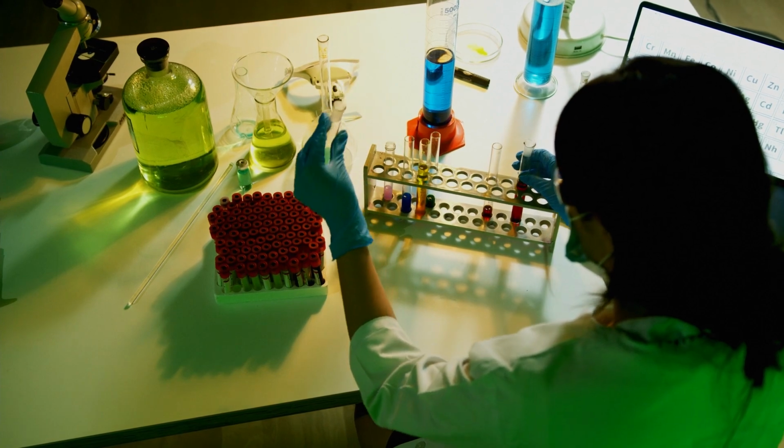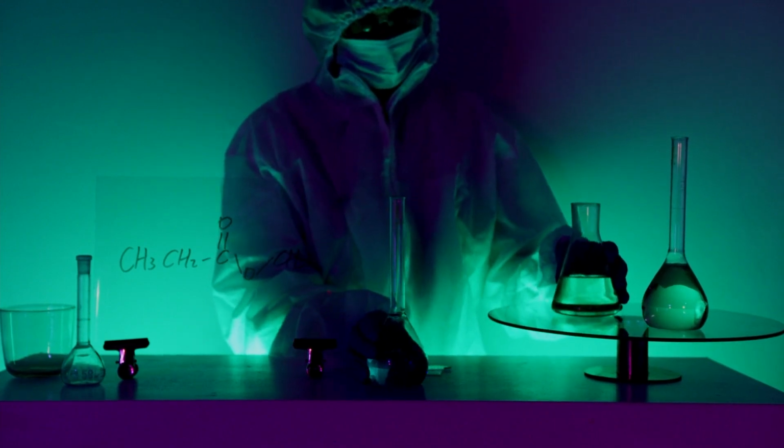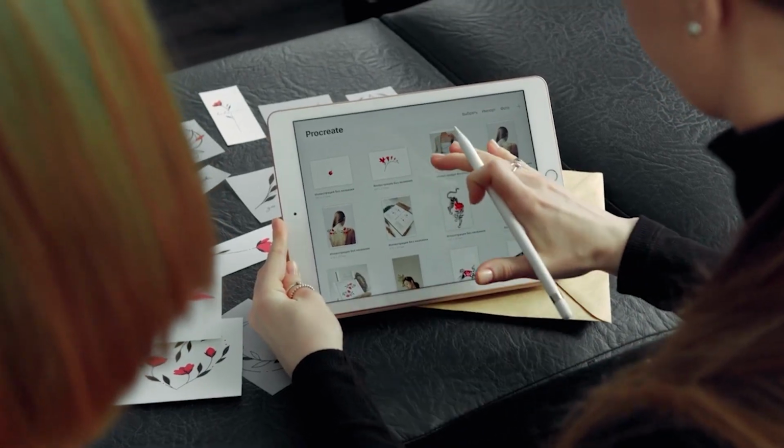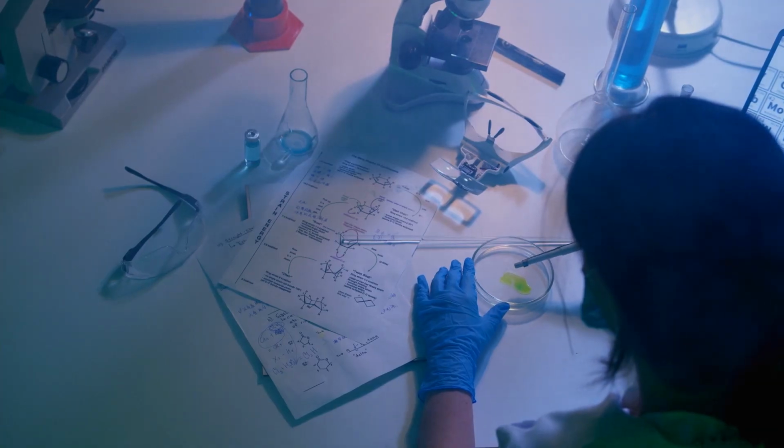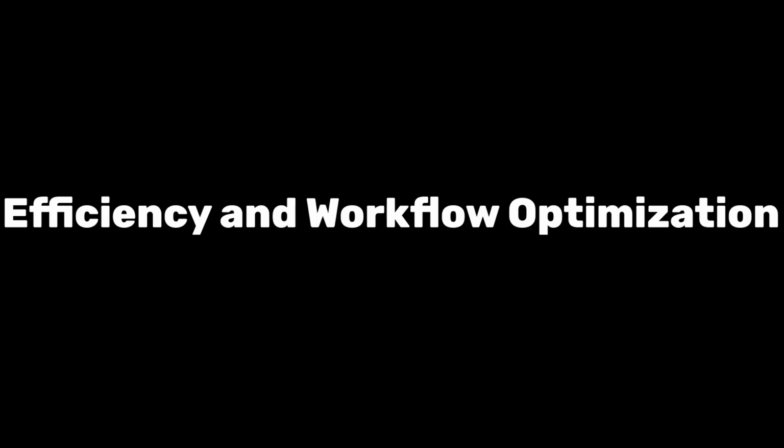Here are some of the key benefits of health tech. Enhanced patient care and outcomes. Health tech solutions improve patient care by enabling quicker and more accurate diagnoses, personalized treatment plans, and remote monitoring of patients' health. Increased access to health. Telemedicine and virtual health platforms provide access to medical care for individuals in remote or underserved areas, reducing barriers to healthcare services.